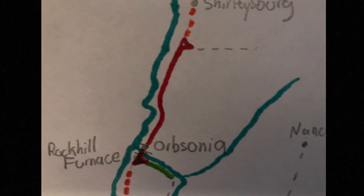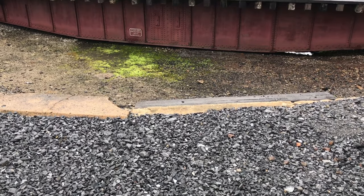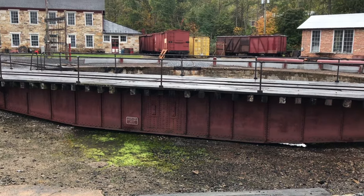Today, excursion trains only move along 4 miles of track from the Twin Boroughs to Colgate Grove. There's a Y on both ends of the excursion route, allowing the trains to be able to turn around completely without the need of a turntable. Although, there is a turntable in the middle of the shop complex, but more on that later.